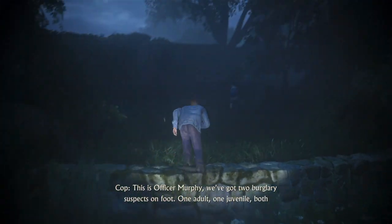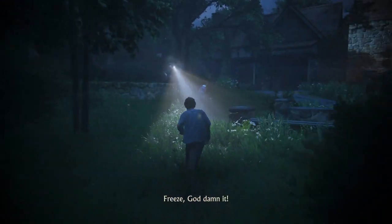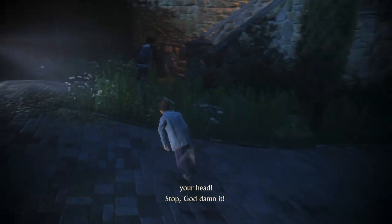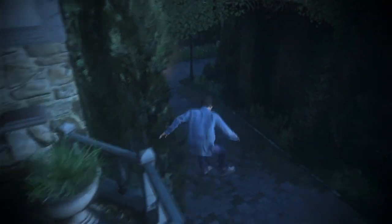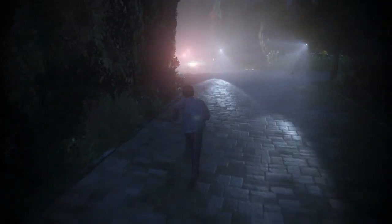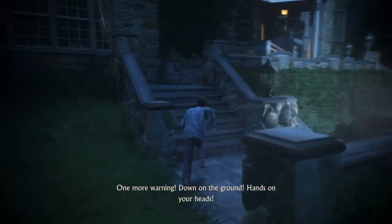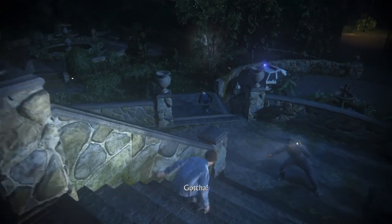This is Officer Murphy. We've got two burglary suspects on foot. Freeze, goddammit! God damn it! Hands on your head! Come on! Go! There! There they are! Gotcha! Come on! Go! Cross the back up! I did already! One more way! Down on the ground! Hands on your head! Gotcha! Oh, shit.